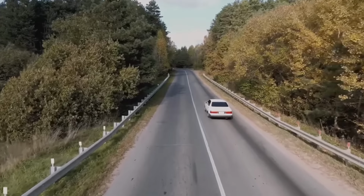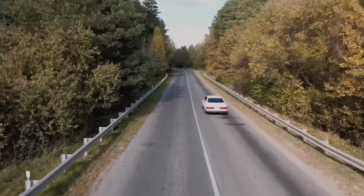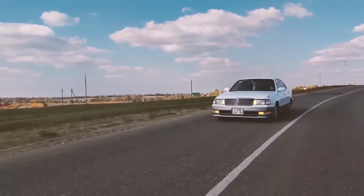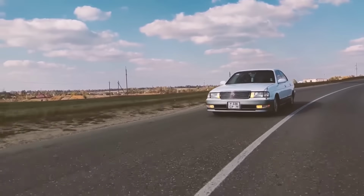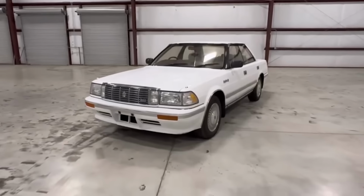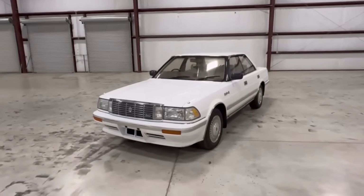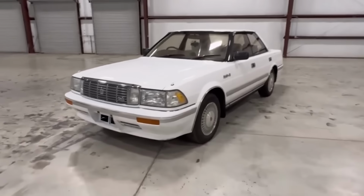The transmission was lazy unless you forced its hand, and the styling was pure grandpa energy. Even the badging played it safe. If you didn't know what to look for, you'd mistake it for any old luxury barge from the 90s. But that's exactly why it works. No one expects a Toyota Crown to keep up with sports sedans, or even muscle cars, until it does.